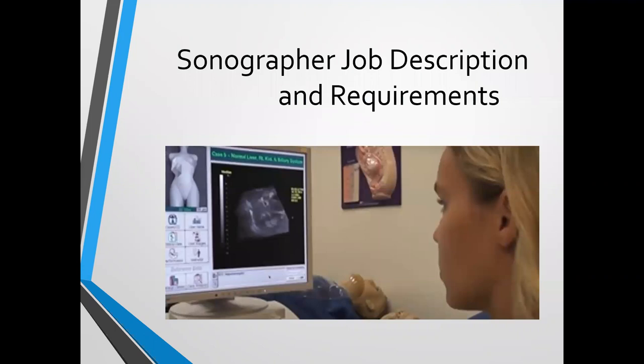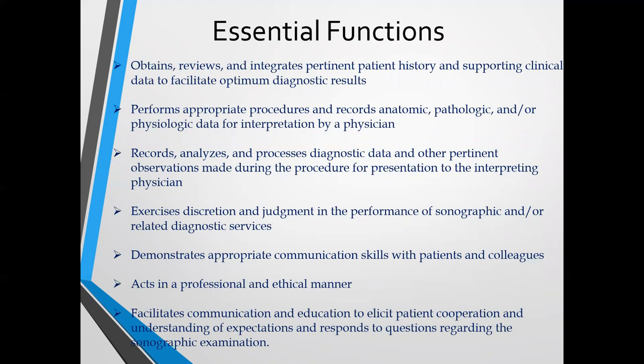So what is the job description and the requirements of a diagnostic medical sonographer? Well, the essential functions would be to obtain, review, and integrate pertinent patient history and supporting clinical data to facilitate an optimum diagnostic result. So sometimes it's not just the images that are giving you the diagnosis. You need to know a little bit more of the patient history, other exams that they had, in order to assist the radiologist in making the diagnosis. They perform appropriate procedures and record anatomic, pathologic, or physiologic data for interpretation by a physician, usually a radiologist, but it can also be an OBGYN or a cardiologist.